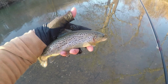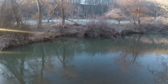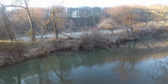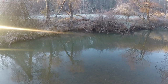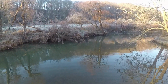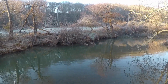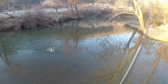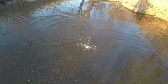Alright. Another good one. I didn't bring my polarized glasses with me, and that sun is just blinding me. Can't even look over there. There's one. Oh, he popped. Quick release.